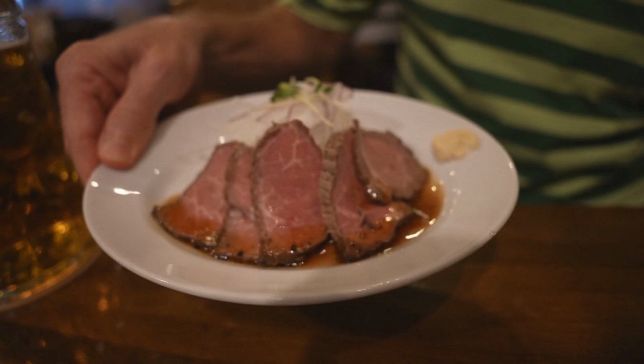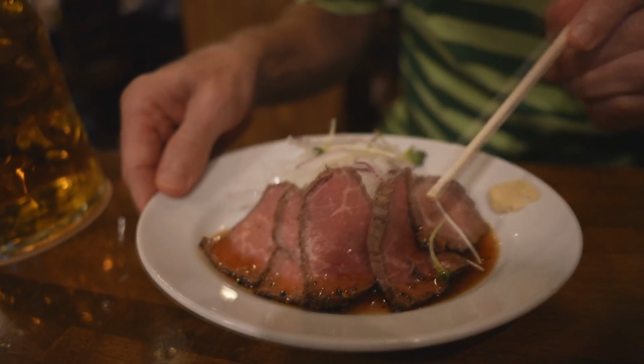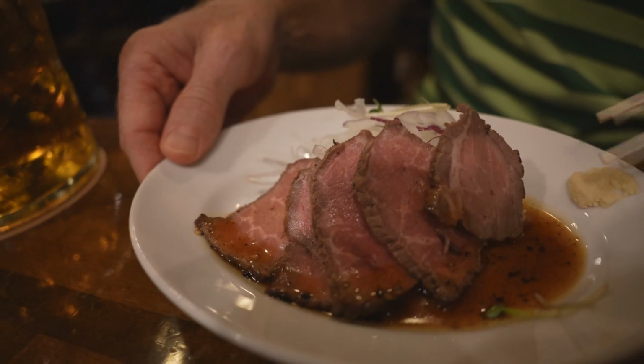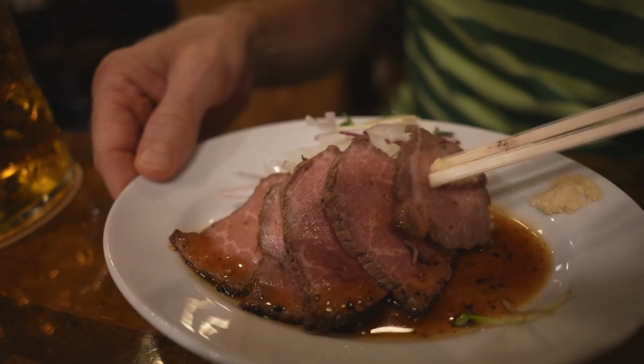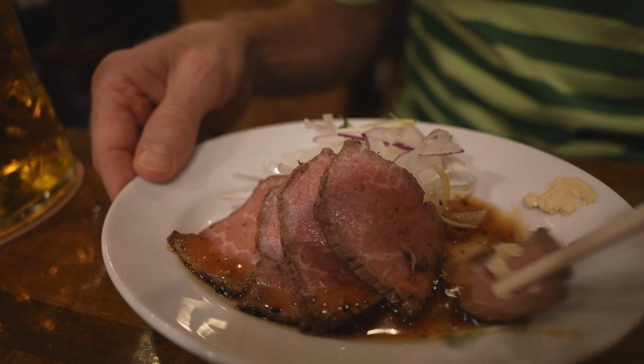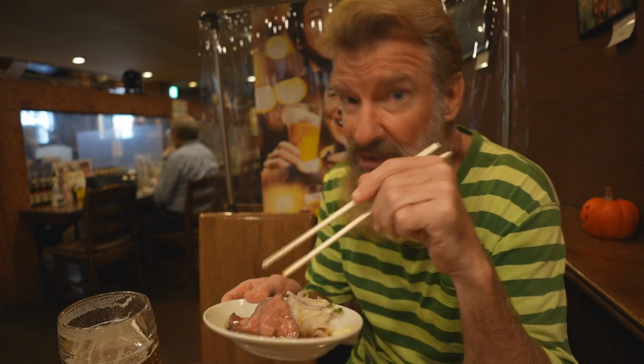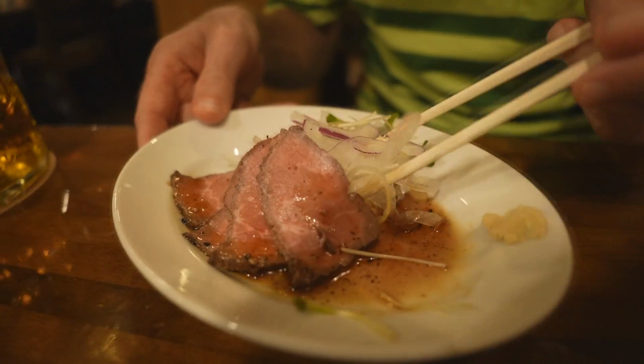This is chilled roast beef here over some onions, looks like, in a sauce. And let's get some spice here. Is that horseradish or ginger perhaps? I'm not sure. Shoga. Ginger, I think. Horseradish. Yeah, that's nice. Let's get it with some onions.